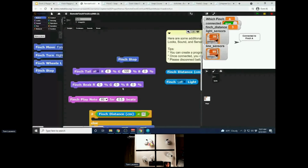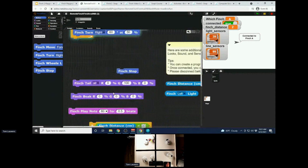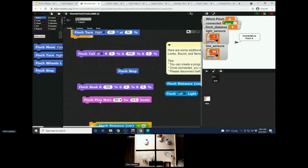Now, if you're making your own Finch remote robot, you can actually change what's visible to the students or what they start with. It's totally up to you. So I've just decided to expose some of these blocks and put them in the canvas in the programming area so that you can try them out. So I can click on this, and now my tail LEDs on this Finch are green. I could make this beak red, so I could do that by clicking on that. I can make it play a note, and I can assemble a program, right?